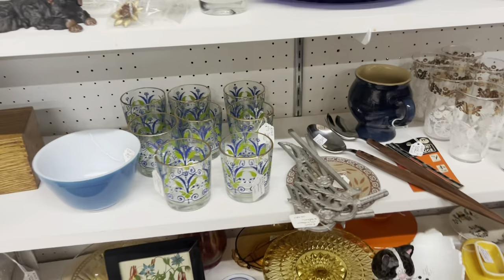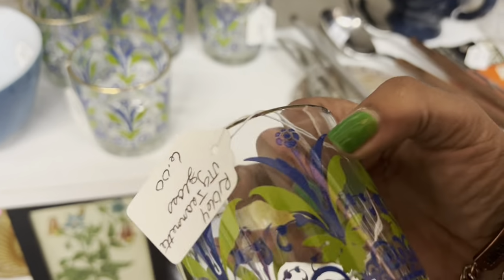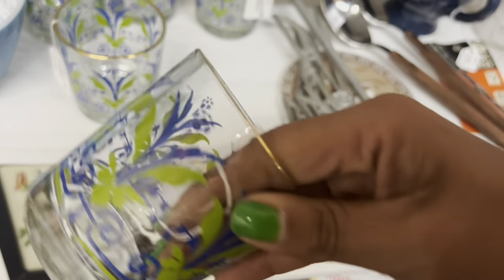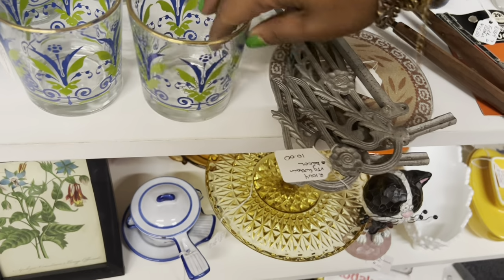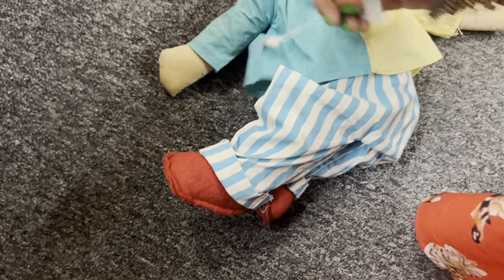I might come back. Look at these guys. These are fun. $6 each. Kind of looks like George Briard. Jeannette glass. Huh. What's this little creeper down here? How fabulous. Oh, he's got a tag.